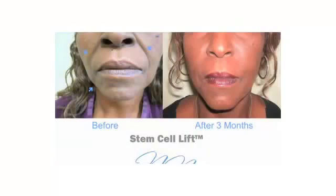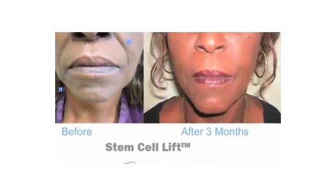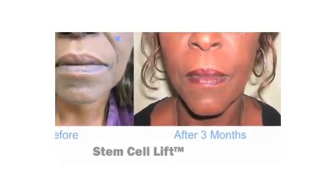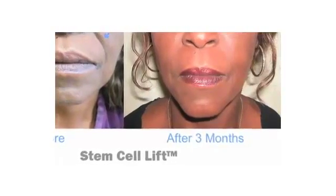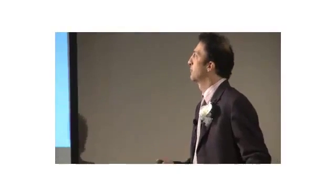Here's someone who didn't have a lot of jaw over here, and she wanted to get a jaw implant. And she came to me and I said, we can do this without doing an implant. And we did it with the stem cells, and this is right after. And I've seen her back a few times and she looks fantastic. I mean, it's her jaw. It will move the way hers does, and it will change with you over time. It will age with you. It will always look in proportion to your body.